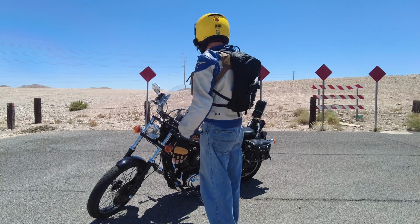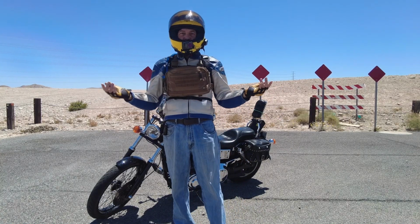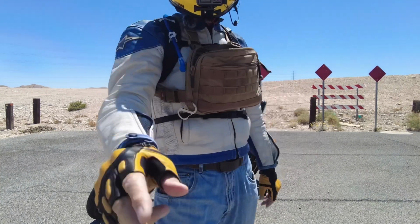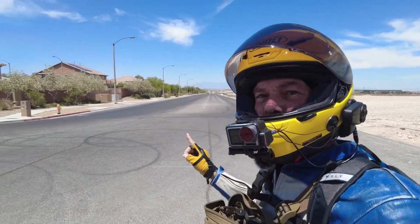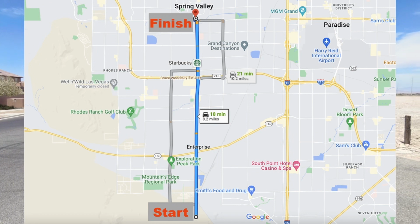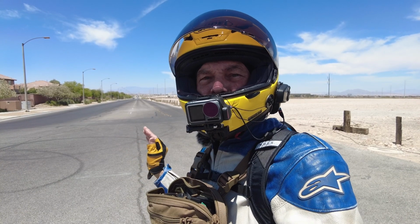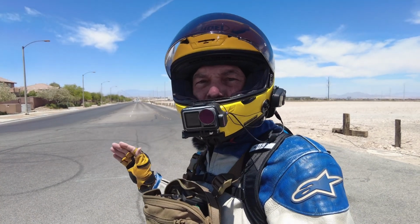We are at the very end of Rainbow Boulevard. The plan today is to head all the way north from the southern end, where we are right now. Not all the way north, actually, but to Tropicana. I consider Tropicana kind of the gateway road that takes you to the very heart of the strip. So we're going to be concentrating on South Rainbow.